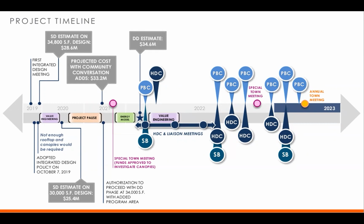Beginning in September of 2022, we began meeting monthly with the Historic District Commission as we explored new design ideas, and then periodically with the Select Board, and also continuing to have meetings with the Public Building Committee. So that brings us to where we are today. You can see all of the bubbles indicating the various meetings that I talked about on the prior slide.